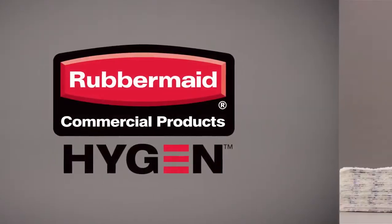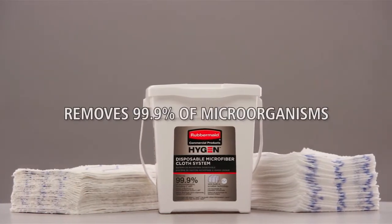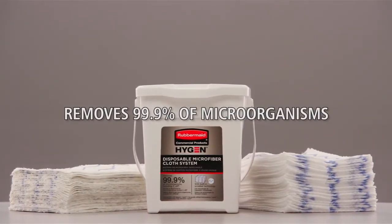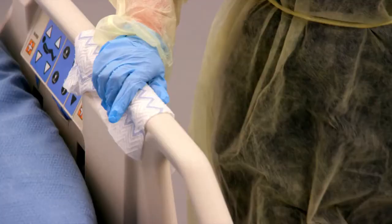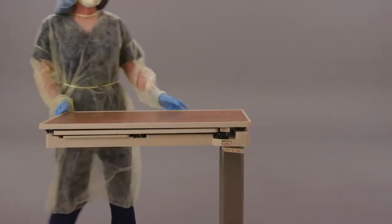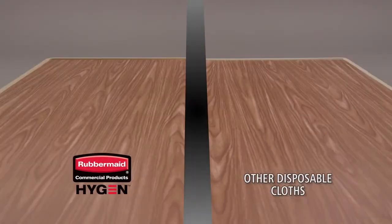Introducing the Rubbermaid HYGEN Disposable Microfiber System, proven to remove 99.9% of microorganisms, including C-Diff, with water only. Microbe removal is a critical step in preventing infection. Many healthcare facilities clean with disposable products that kill microbes, but do not remove them from surfaces.